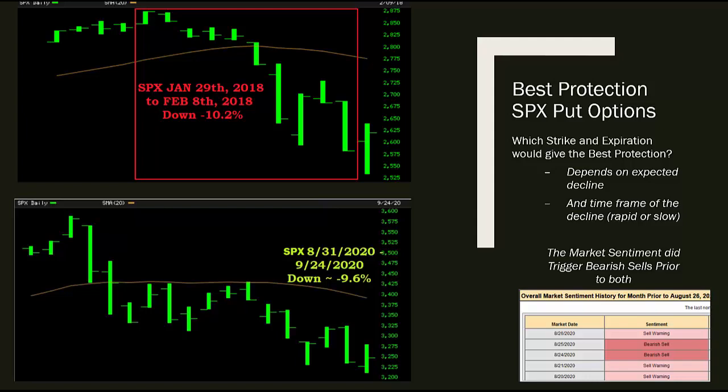For Salvatore's case, the best protection would be SPX put options. But now comes the decision of which strike and expiration would give us the best protection. That's clearly going to depend on the amount of the expected decline and the time frame of the decline. It could be rapid or it could be slow. Remember, back in February 5th through February 8th of 2018, we saw a strong decline in the market over a 4-day period. That decline had started around January 29th at the top, but you could see that the massive amount of decline happened in a 4 or 5-day period.